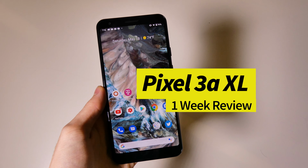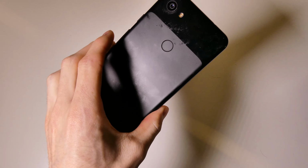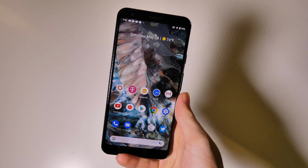Today I want to do a video on my 1 week with the Google Pixel 3a XL, and so far this device has been amazing. It is a little bit dirty on the back. I've been using this device for about a week now. I picked it up last week when it came out, and I'm loving it.